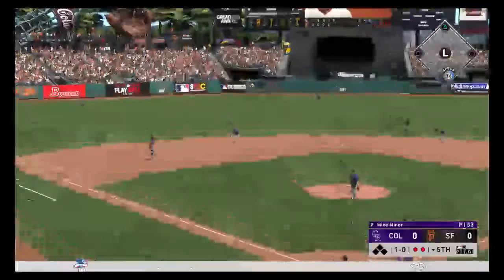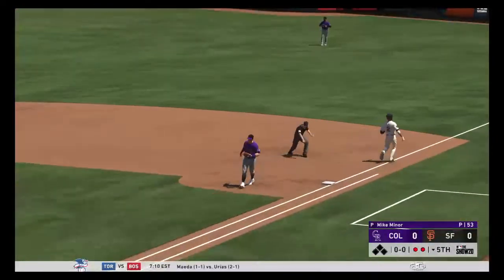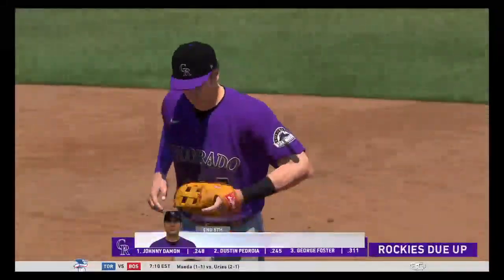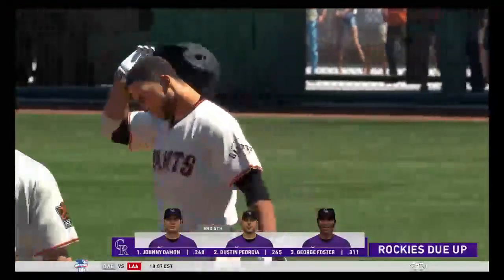Hit to short. Kerner gloves it. Throw on to Muncy, gets him, and with that they'll end the inning. Giants down in order. 6th inning coming up. Still zip zip.